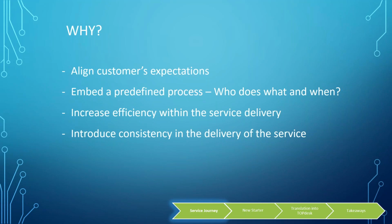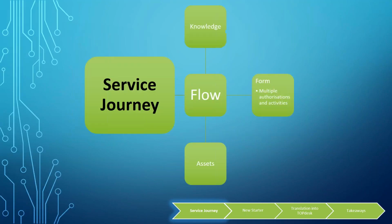Not only because you align your customers' expectations by presenting all the different services you provide with the different terms and conditions, who's going to do what and when, but also because you can actually embed those predefined processes, so they're no longer going to be in someone's cupboard, they're going to be there, embedded, just in all the templates that we create, not only in change management, but in knowledge articles as well. And they basically will define who does what and when, which will ultimately increase efficiency and introduce consistency in the delivery of the services.